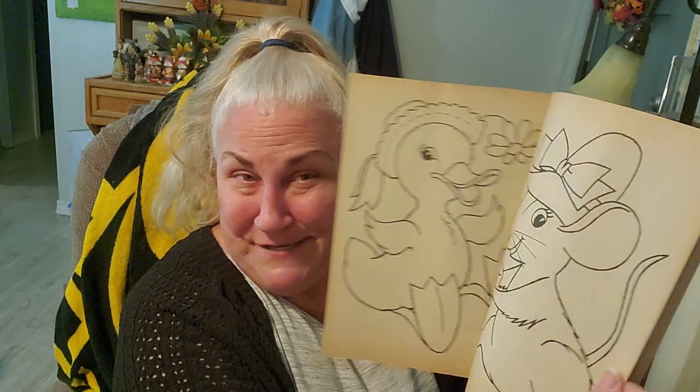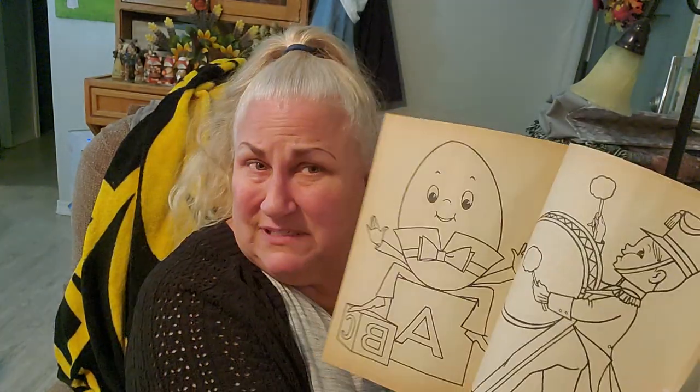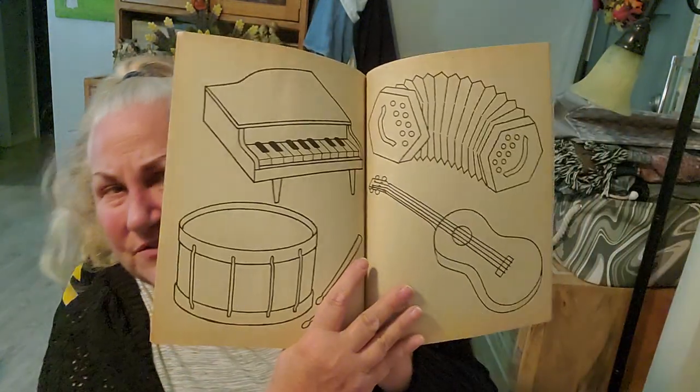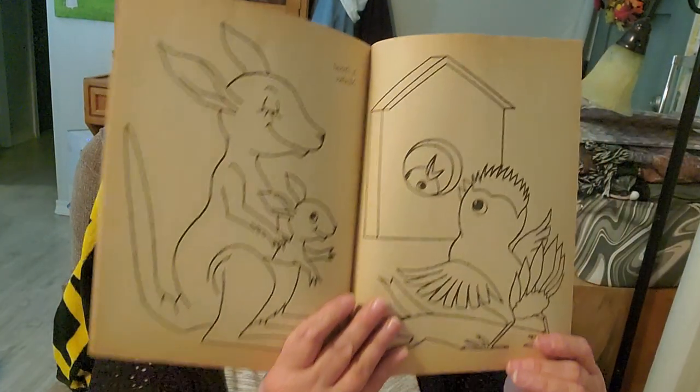There's like an Easter duck and a mouse, frog and an alligator. Ew, clowns. A horse. Humpty Dumpty and a soldier or a drummer boy, whatever. Some musical instruments. Cute little elephant. Another stupid clown. Aw, a little kangaroo and a bird. Really cute. It would have been 70. It was 79 cents marked, but it was 71 at Target.